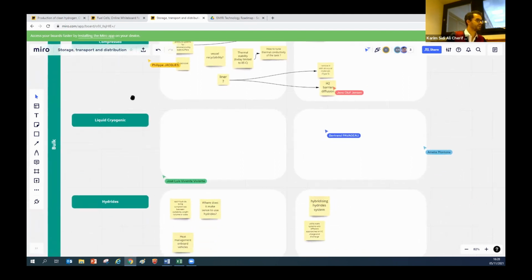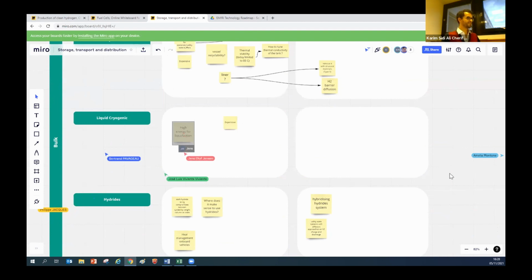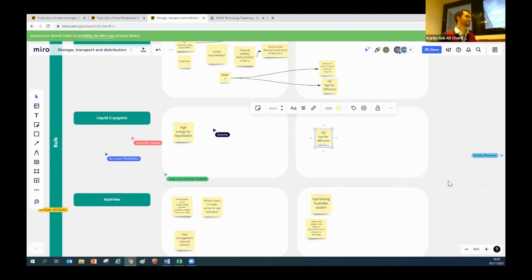Okay. So if there are no more comments on compressed technology, I move to liquid cryogenic storage. Are there any challenges here? I guess that's what BMW said before this morning, all the boil-off issues. Do you see any other issue or challenges? So Jens, I see that you started to write something: high energy for liquefaction. Yeah. I don't know if we had today a community representing this part of the value chain, or at least this technology. So maybe I skip it and I move to hydrides, if you allow me.